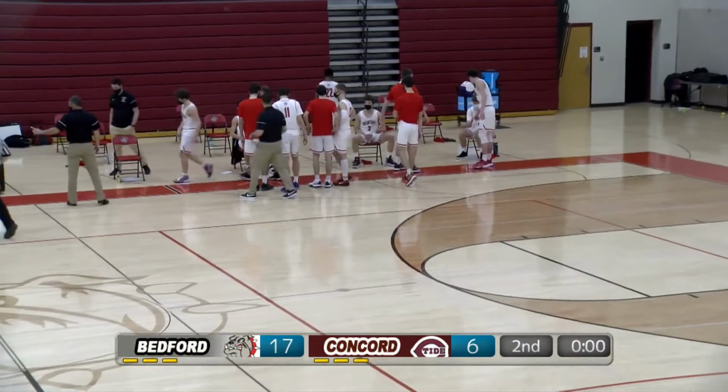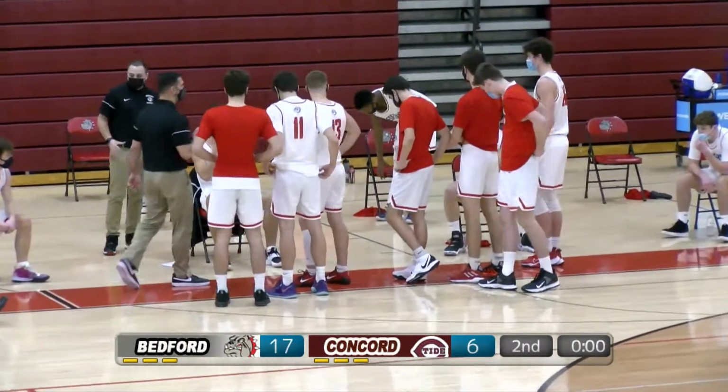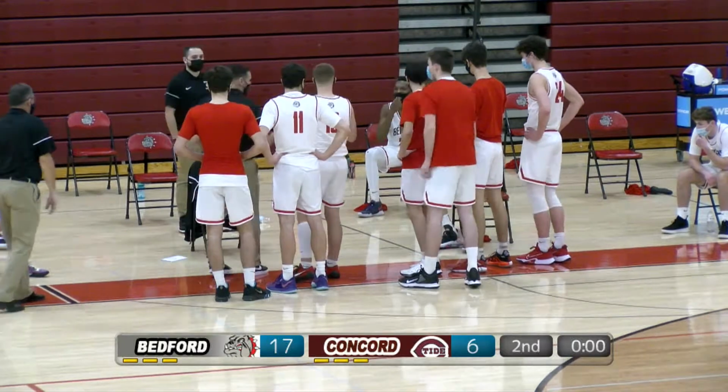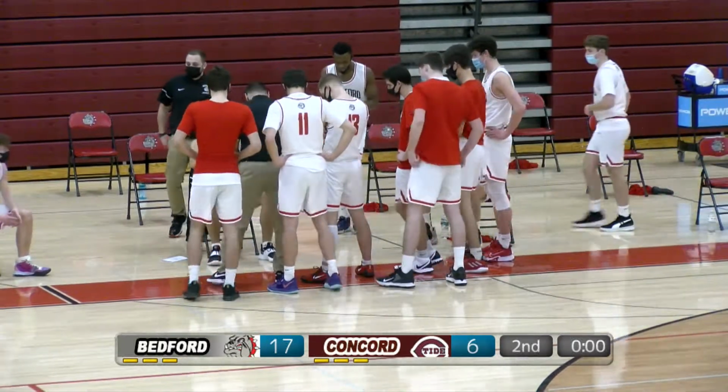Bedford Bulldogs leading the Concord Crimson Tide. My apologies to Daniel Kuliza for mispronouncing his name, but he's been a significant contributor throughout the first quarter. 2 points and several impact plays on both sides of the court.